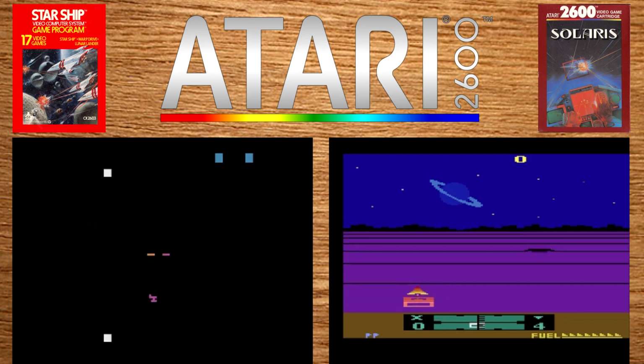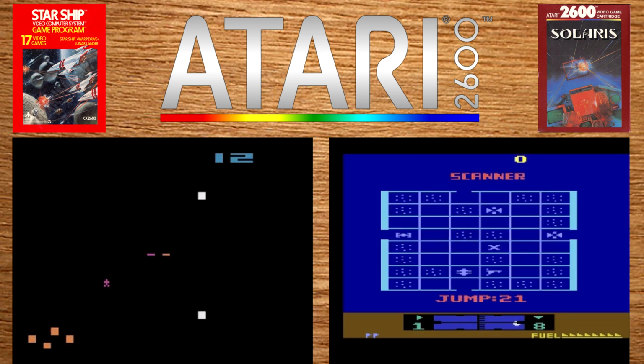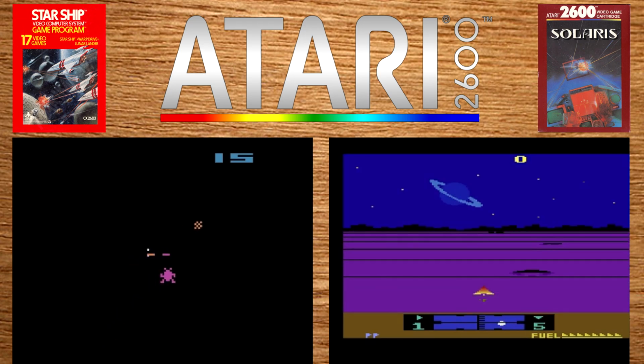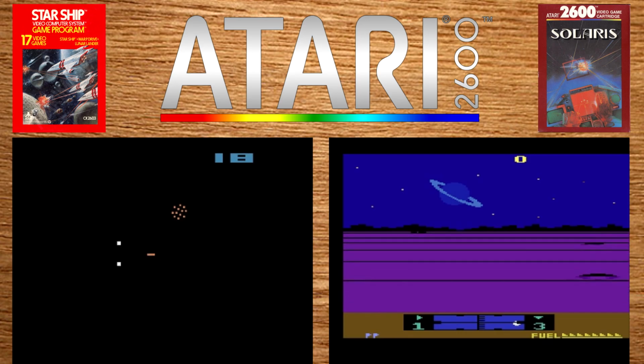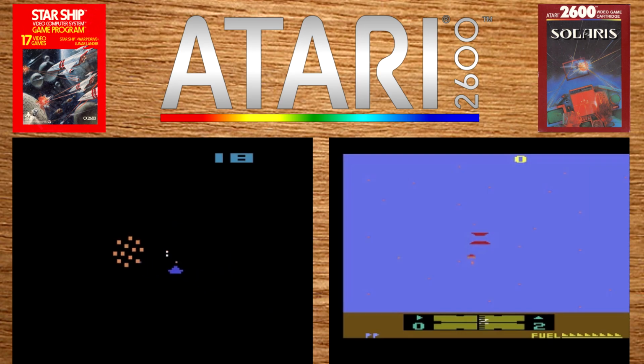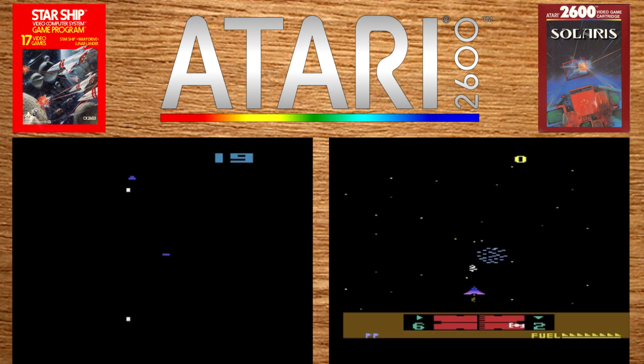The amazingly talented Doug Neubauer created the revolutionary Star Raiders for the Atari 8-bit back in 1979, and a more than competent VCS port of the game by Carla Meninsky appeared in 1982 that blew Starship out of the water. But Doug wasn't done with his 3D space shooter fix, and in 1986 he delivered Solaris, which was originally intended to be a game based on the cult movie The Last Starfighter.